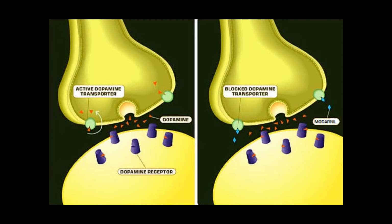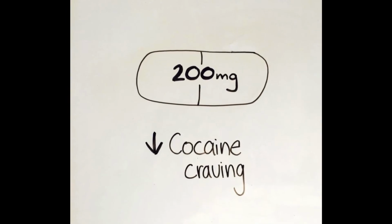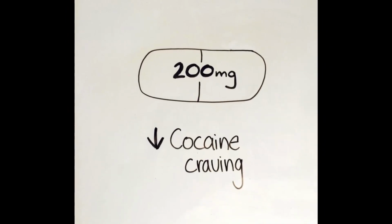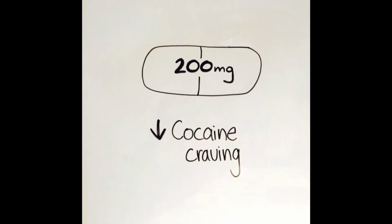reward pathway. An increase in glutamate levels, particularly in the nucleus accumbens core, is associated with regulating the habit of cocaine seeking by the stimulation of group 2 metabotropic glutamate receptors. Trials reveal that modafinil administered daily at a dose of 200 mg is effective in decreasing cocaine cravings amongst abusers.